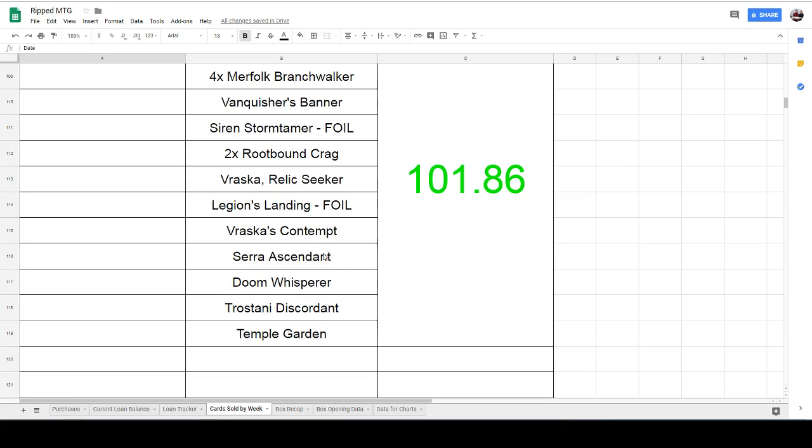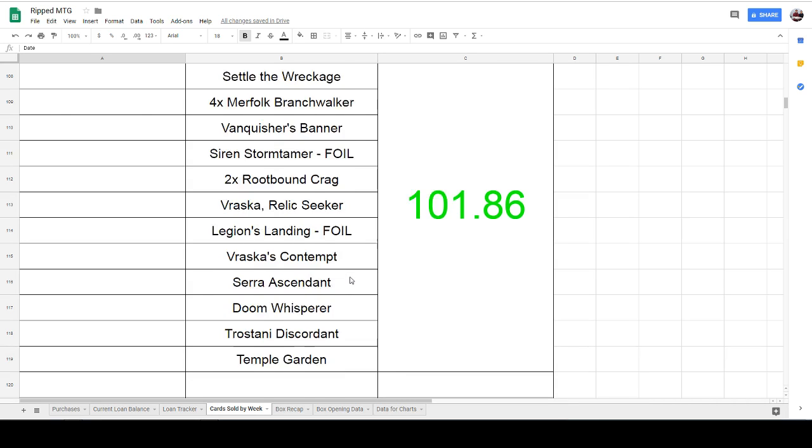And then we sold a random Serra Ascendant from M11, so still selling cards from our M11 box, which is pretty cool. And then from Guilds of Ravnica, our Doom Whisperer sold right away, Tajic, and Temple Garden. So decent amount of value in Guilds of Ravnica sold too, especially our most expensive card. So really good week.